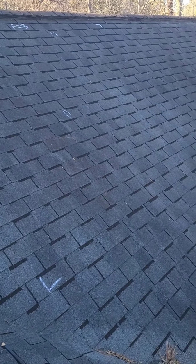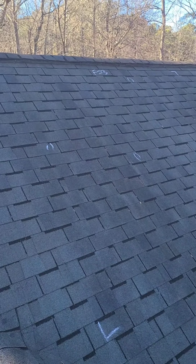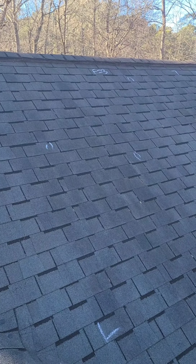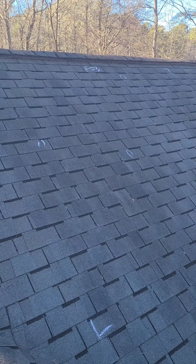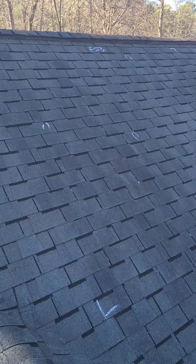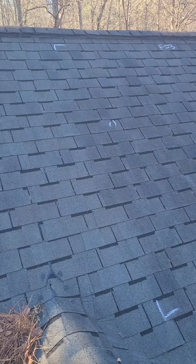You can see how my marks are inside the square. F is for front, so we have 3 hits on the front, and that is pretty consistent with the rest of the roof. The rear had about 2 or 3. This right elevation had 2 or 3, so that's pretty consistent. But I just want to show you guys what a test square looked like. Just like that.